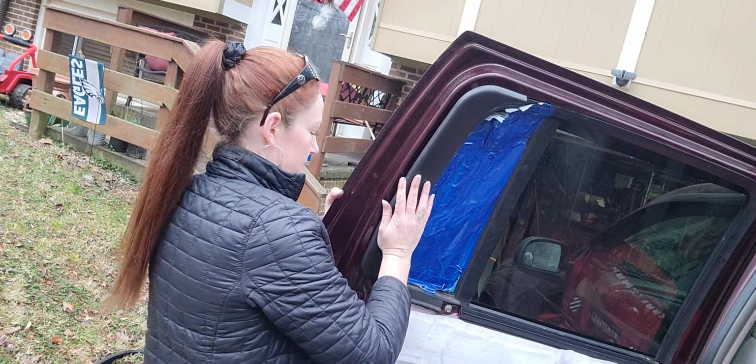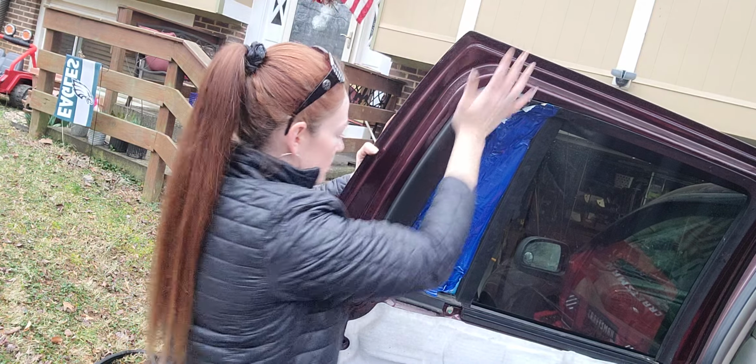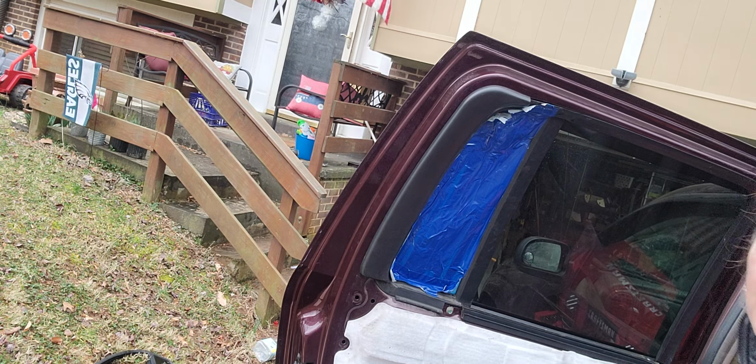You line up his little clip and you smush, line up this clip and you smush, line up this clip and you smush. And these are the same kind of clips that you have on the grill, so in the event that you need to change your headlights or something, that's the same kind of clips. So if you're changing your headlights, one, I have a video for that. Two, if you see this video before that video, those are the same style clips.